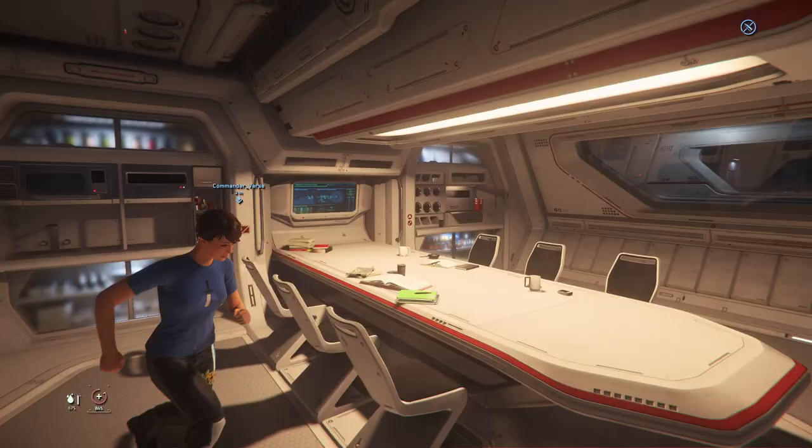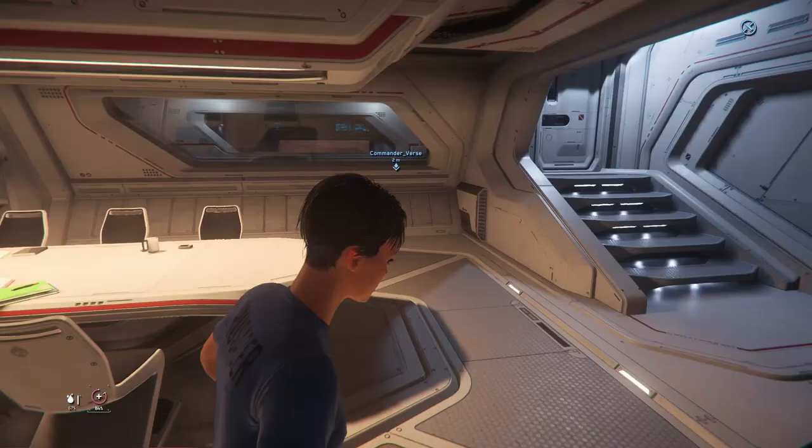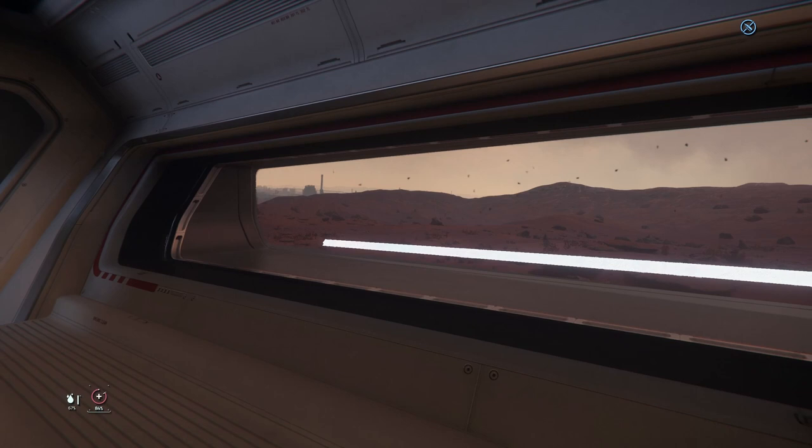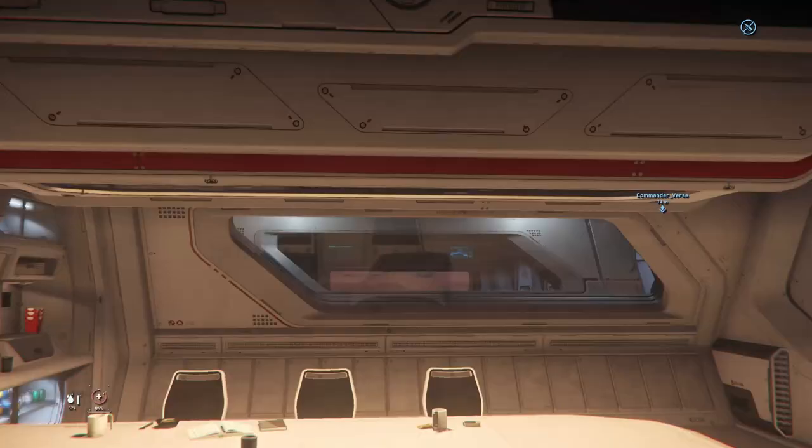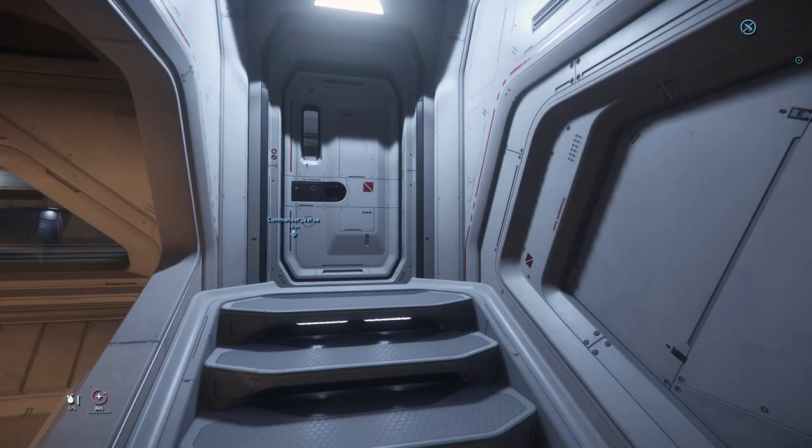So, I think it's pretty good. Pretty good size. It's got a window as well, which is pretty nice. It's always nice to have a window. Not many ships in this game have windows, so it's really nice. Just looking out, you can see the city in the distance. It's freaking amazing, isn't it? It's amazing. This game, really, it's incredible.